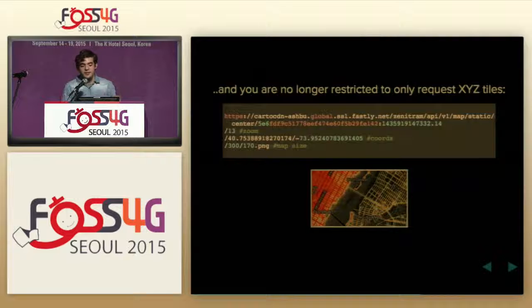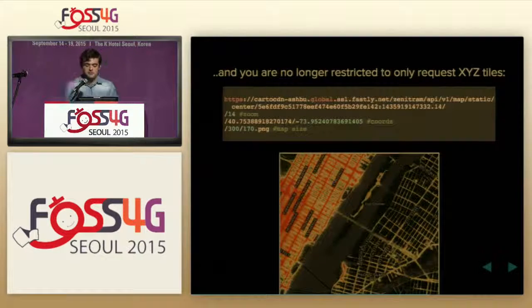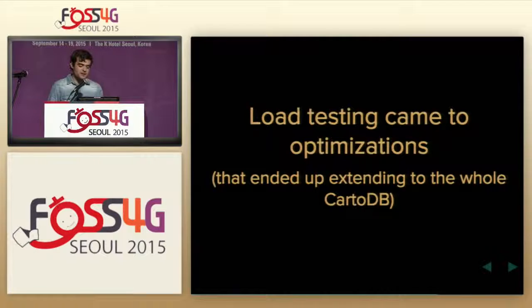And you can just alter the parameters that you see here on the end of the URL, you can just change and tweak the map where you want to display it. So, the last part is the systems part that I'm most involved with, because during the development of the base map, we ended up improving our infrastructure by load testing, comparing new settings and exploring new things that we ended up testing with the base maps, but expanding to the whole CartoDB.